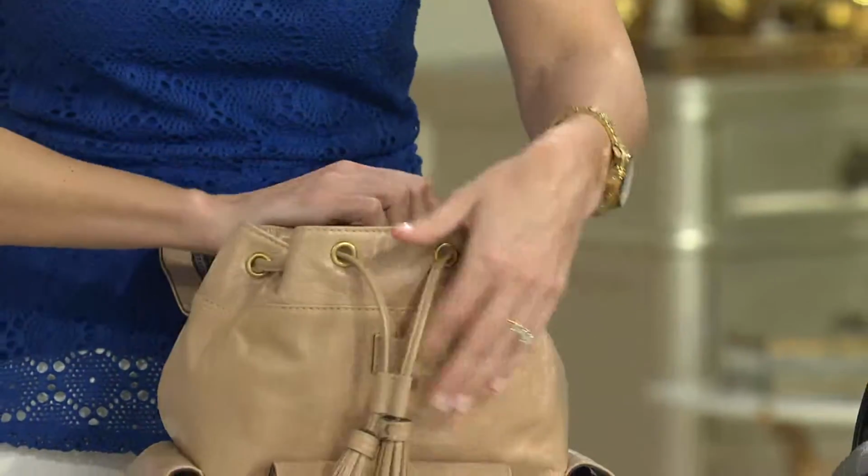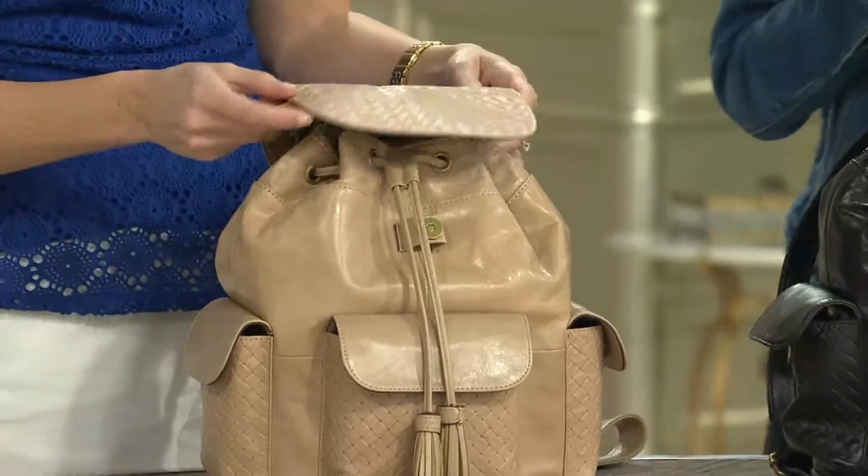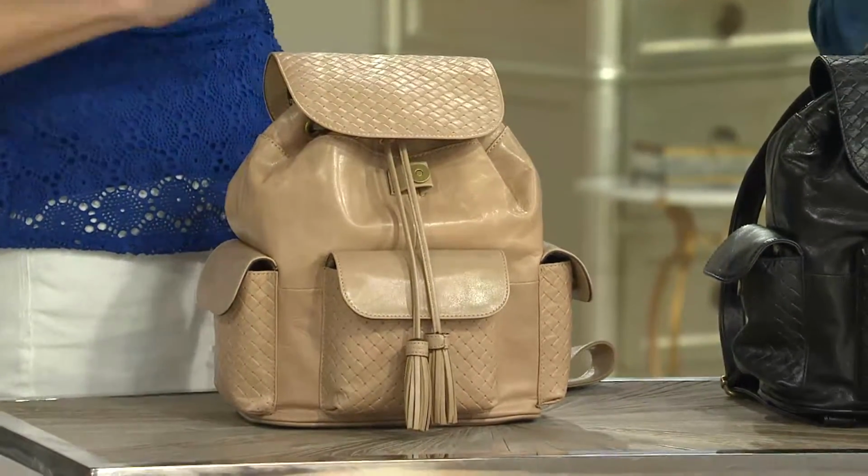It's the perfect size. And what I love about it, we gave you antique brass hardware. Not a ton of it. Not heavy at all. This is so lightweight to begin with. Okay, can you talk about the leather?